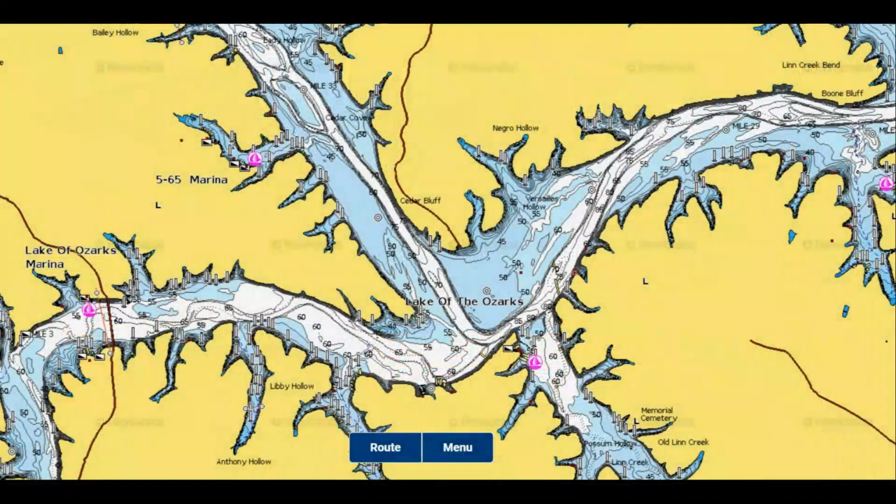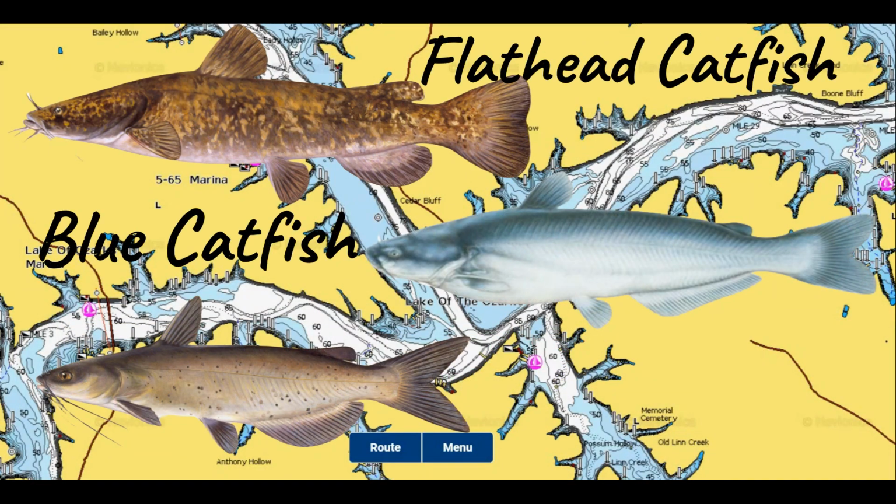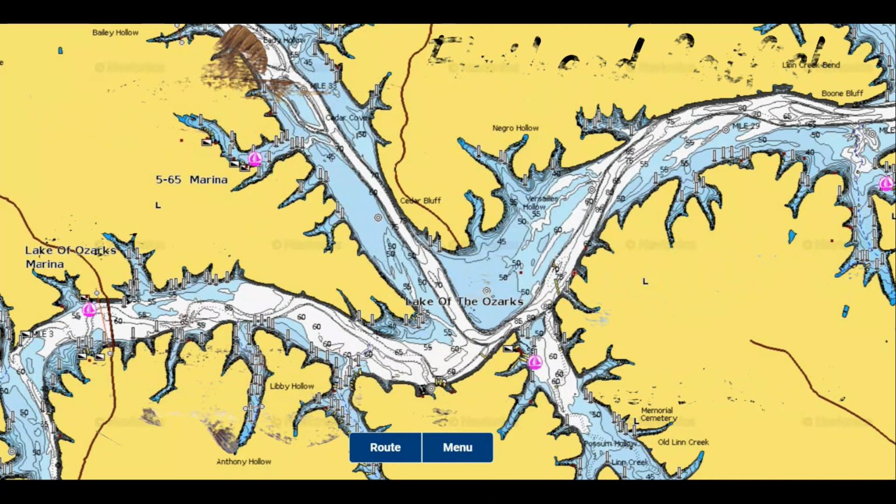Lake of the Ozarks has 3 species of catfish living in its waters: flathead catfish, blue catfish, and channel catfish. Flathead being the biggest of the 3, blue cats a close second behind them. Those fish can both get to around 100 pounds at their maximum growing potential. And then channel catfish, which are abundant in numbers in the lake, but don't have the size capacity the other 2 species do, get to be around 30 to 40 pounds at their maximum growing potential.